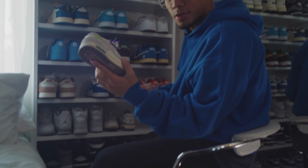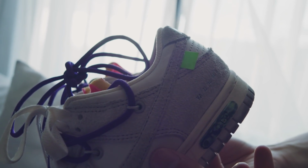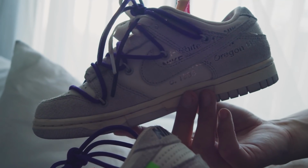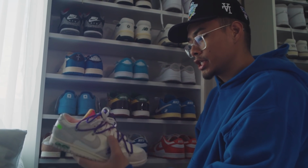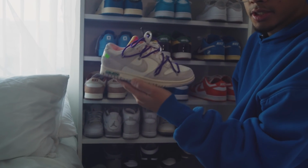These next two shoes, very, very hype. She got these for retail from the SNKRS app. Shout out to what they did with the rollout for this Dunk Lots. Really liked it a lot. She got her pair. I actually really like the purple with the pink hits, and just very, very nice.